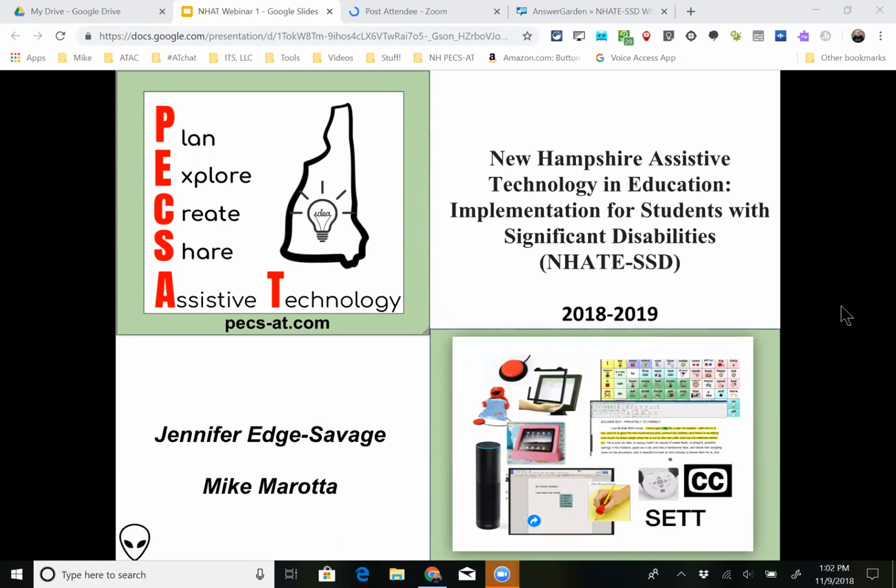So as you see, we have created this new acronym for it, which is for Plan, Explore, Create, Share Assistive Technology. And we'll talk a little bit more about that as we go. We're so glad that you are here with us today.